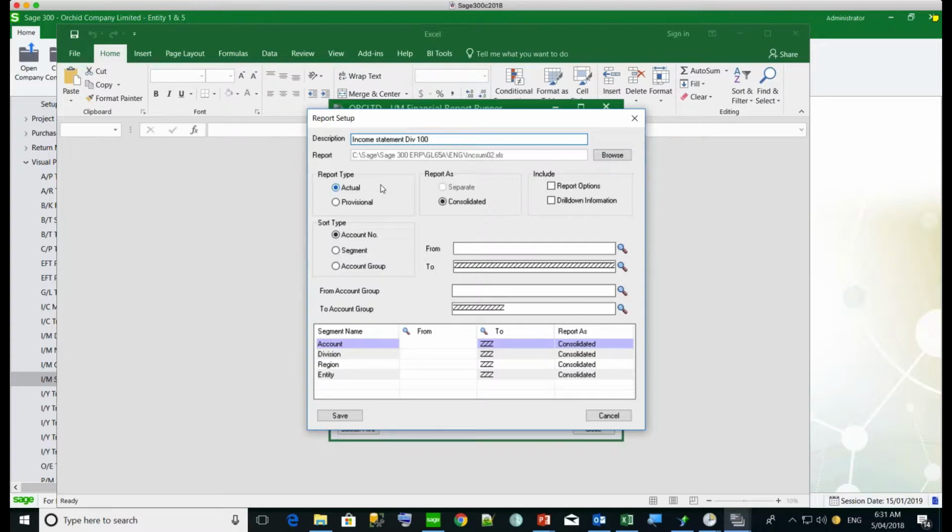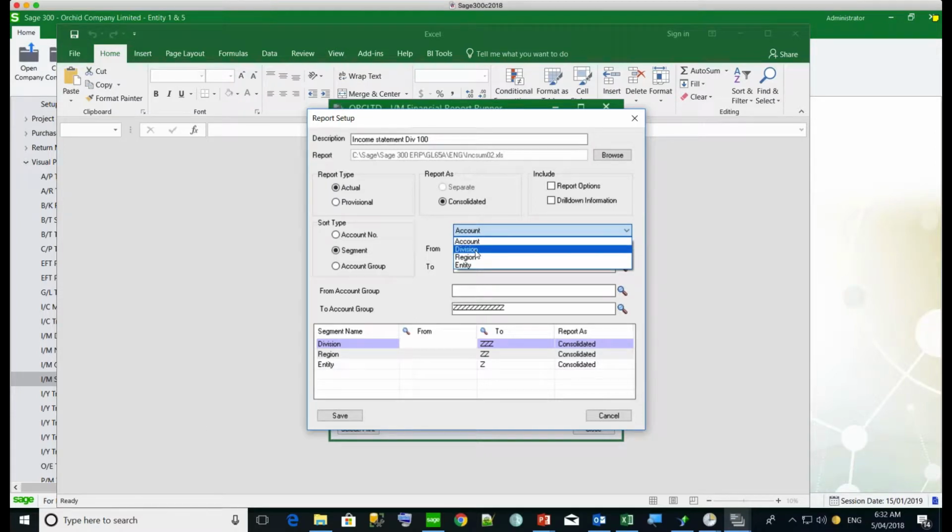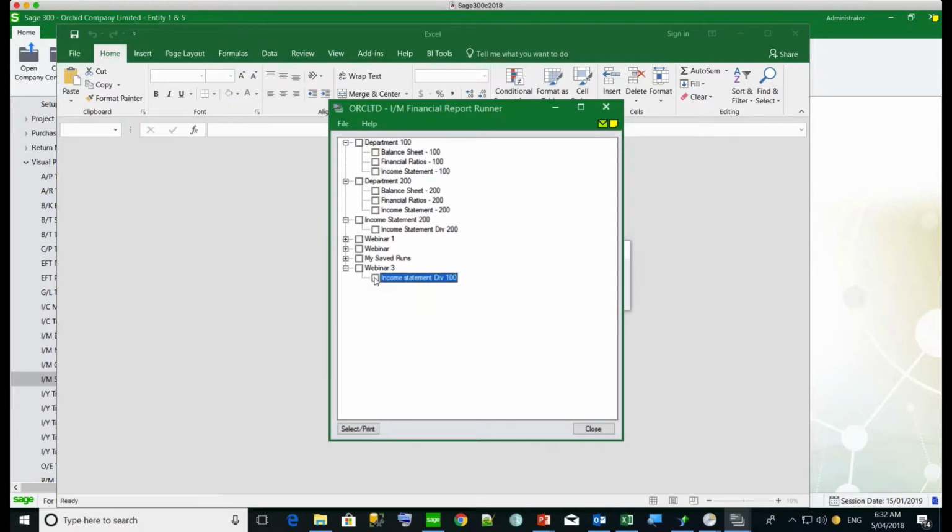And if you're familiar with the GL Financial Reporter, which I'm sure most of you are, you'll see that some of the options there are very similar to the ones that you get when you run print financial reports within the GL. You can choose your report type, actual or provisional, choose to run it consolidated or not, and include some of the report options and drill down information. And then you can choose how to sort the report. For example, in this case, I'm going to do it by division and choose division 100 to 100 because that's what I want to run in here. And I can choose different account groups, etc. So basically very similar to running your GL financial report. So I'm going to save this. And now my report is here ready to be run.